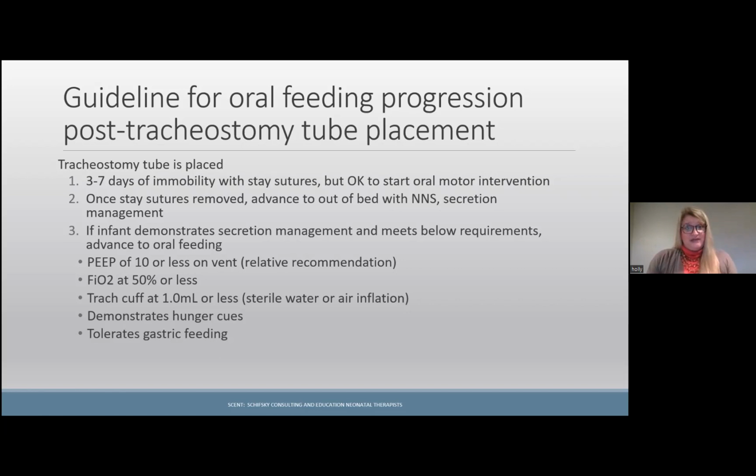We oftentimes see babies compensate with an exhale, swallow, exhale pattern, and we know that can be linked to laryngeal penetration and or tracheal aspiration with fatigue. As mentioned earlier, we would prefer the infant to be on an FiO2 of 50% or less. We know the act of oral feeding will be exhausting for the infant, so oftentimes we have to increase oxygen during the feeding in order to help them sustain physiological stability.